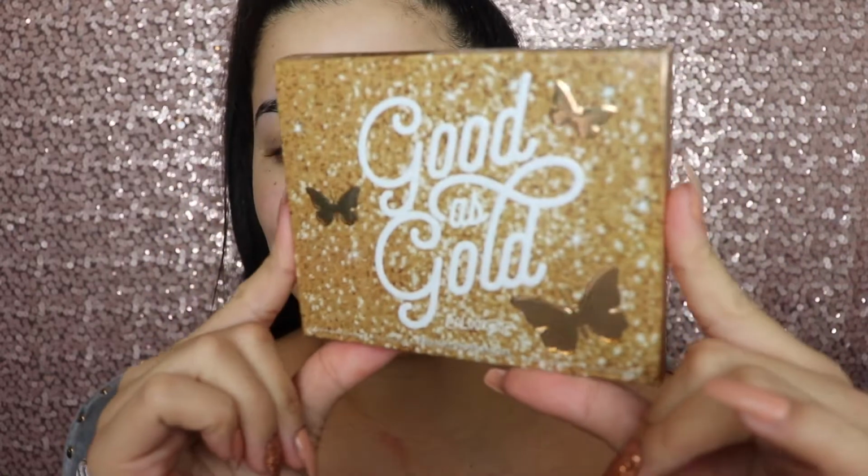So two of these items were a gift from my mom, which is super sweet. They were Christmas presents because I'm not going to be with her this Christmas. I'm going to be with Tyler's family. So she got me the Good as Gold Colourpop palette. This is from their Mariposa butterfly collection. I don't know what the collection is called, but it has butterflies all over it and it's gold and beautiful. So we're going to be working with this palette.